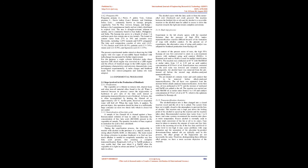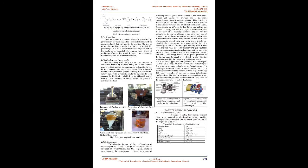At home, this is often accomplished by heating the filtered oil to approximately 120 degrees C. At this point, dissolved or suspended water will boil off. When the water boils, it spatters. To prevent injury, this operation should be done in a sufficiently large container, at most 2/3 full, which is closed but not sealed.